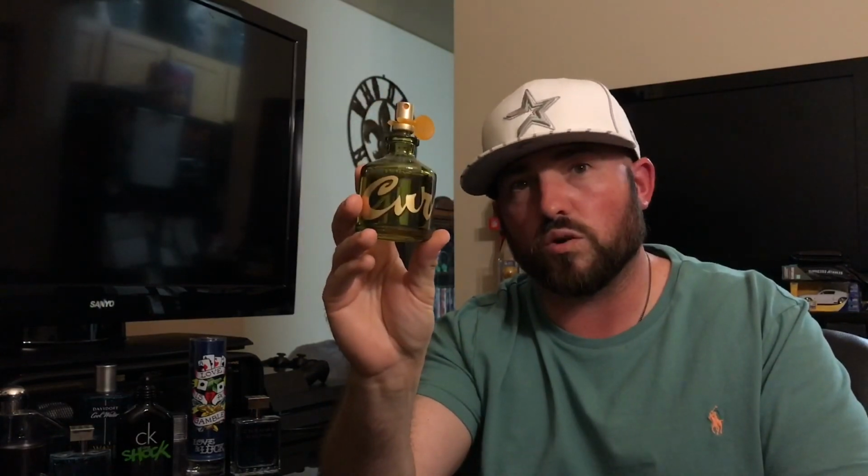This can be a signature scent for you. If you only need one out of this list, you can't go wrong with this. Don't think just because they're everywhere that they're not good fragrances. You're going to smell like other people for sure. There's a reason this thing's been around for a time.